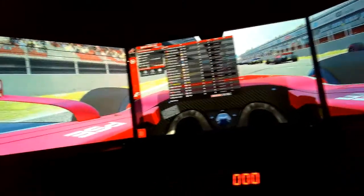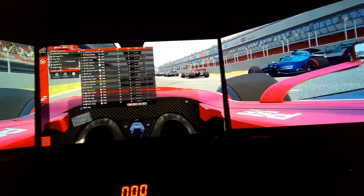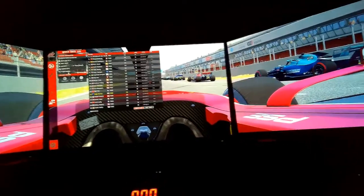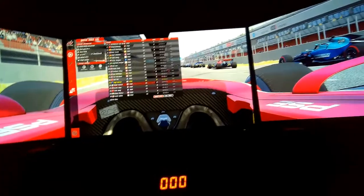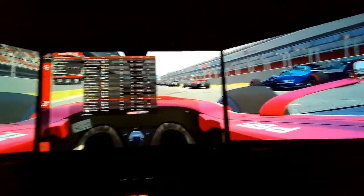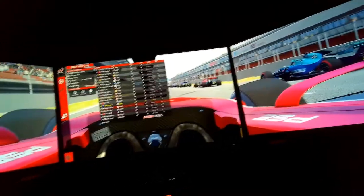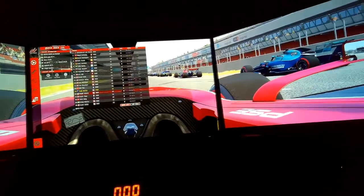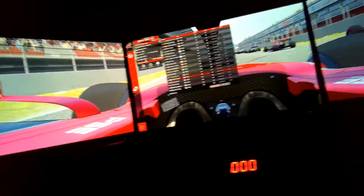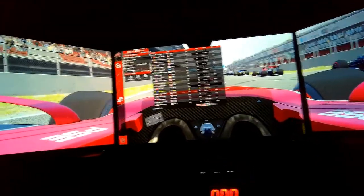Hey guys, my name's Hugh Barter, and we'll be doing a couple of laps around Barcelona in the F1 2019 car by Racing Studio. We're doing this just because the 2020 pre-season testing has just started, and I thought we might smash a couple of laps around here and have some fun. So let's get started.